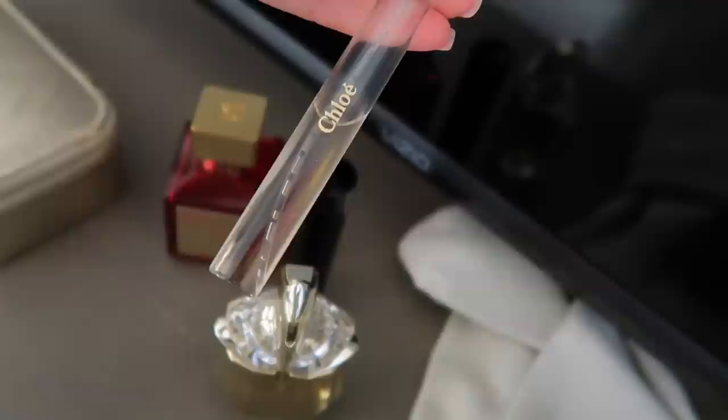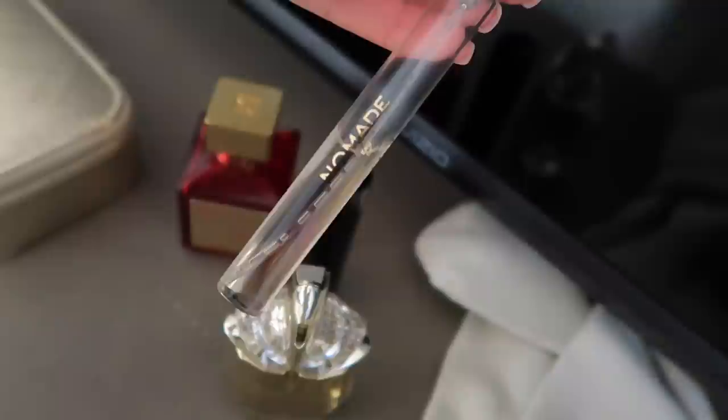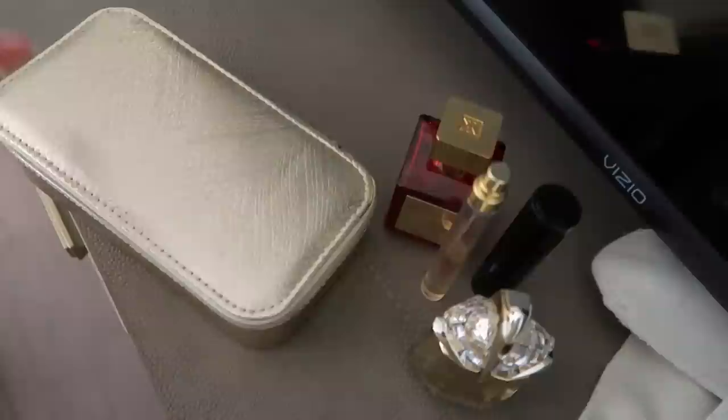Then we have Alien Goddess, which I'm also thinking of taking. And then I have my Chloe Nomad. Y'all know the name, it's right there. But these are the fragrances that I'm taking. And then I have my jewelry box ready to go too.